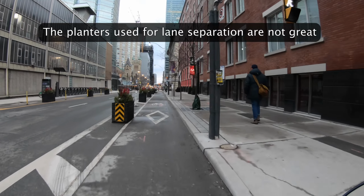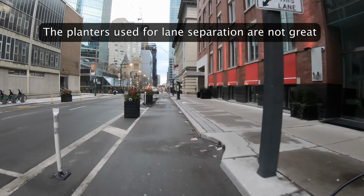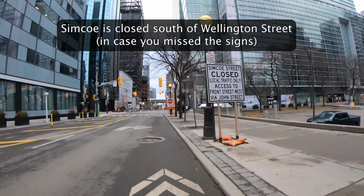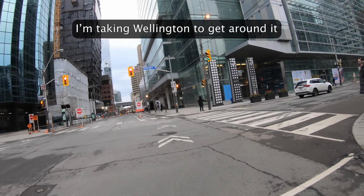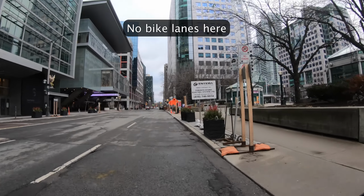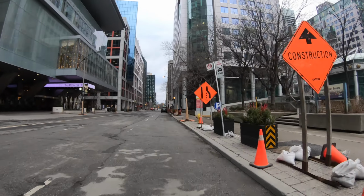All over the road, like you can see up here. So it's a pretty flawed method. Yeah, it says there's a detour, but there's no real detour. So I'm going to try to just link it up by heading one block further south. Closed, closed, closed, closed, closed. This strip of Wellington right here could easily have a bike lane, bidirectional. Either side, maybe the north side.